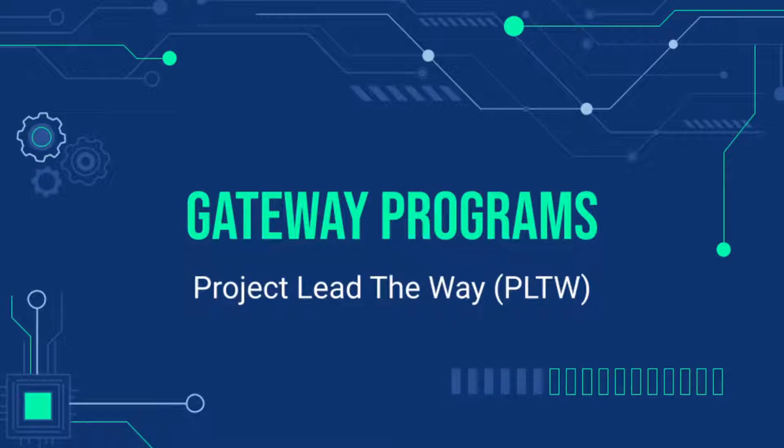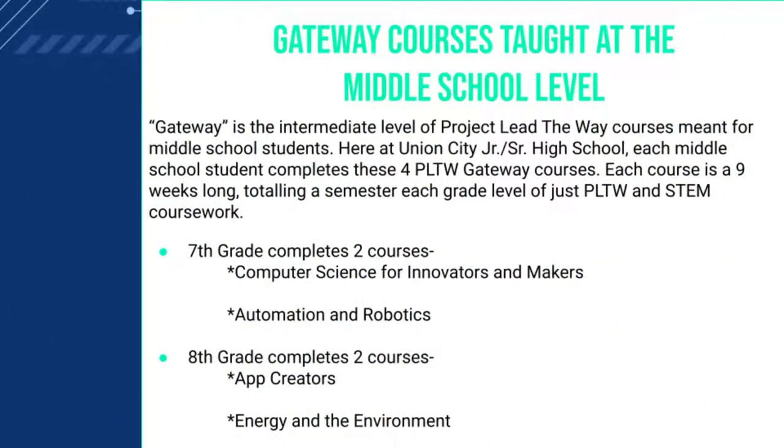7th grade completes Computer Science for Innovators and Makers, and then Automation and Robotics. I'm going to get a little bit more into what those entail in just a second. 8th graders complete App Creators and Energy in the Environment. Each of these courses is 9 weeks long, totaling a semester of just STEM in the 7th and 8th grade, so two years total. This is just a brief overview of each course.